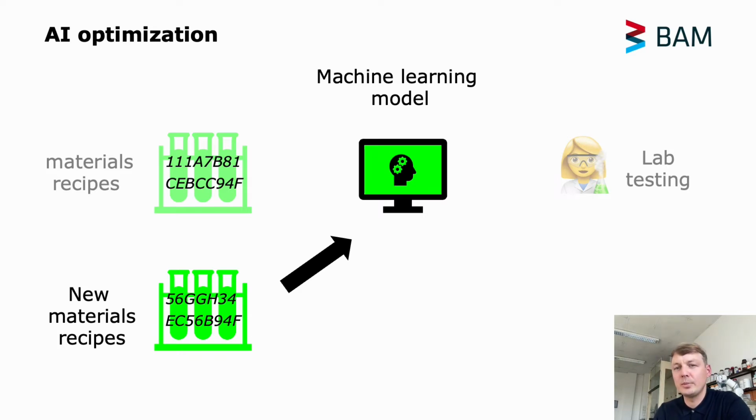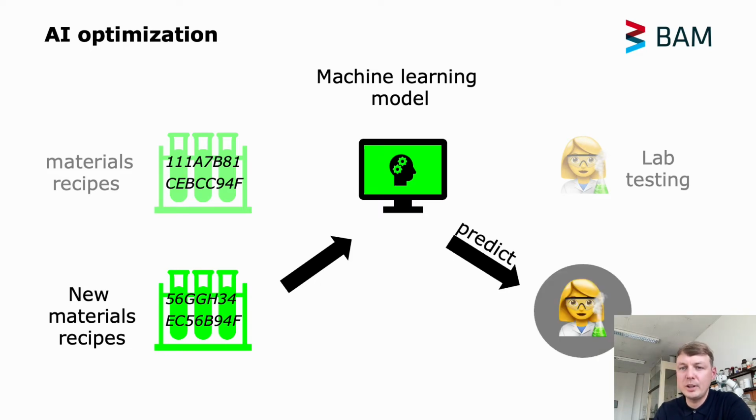The learned relationships from the previous lab tests now allow it to predict the outcome of the new recipes with some margin of error. The beauty of this is that it can happen very quickly. Thousands of new materials can be predicted in a second, where laboratory tests would have taken decades. The availability of so many potential outcomes is proving very useful to cope with the enormous complexity of sustainable materials.